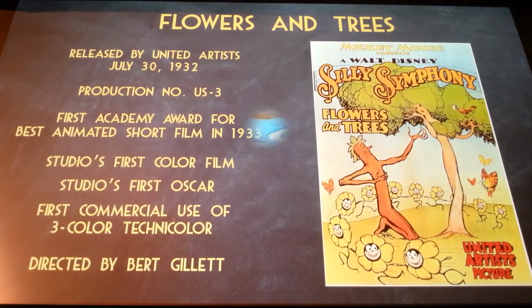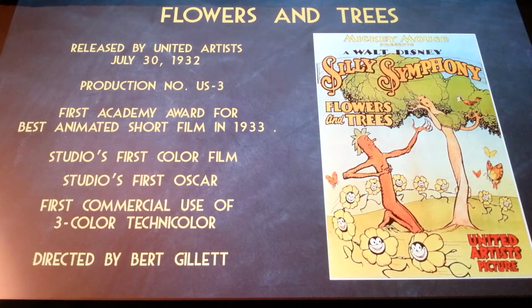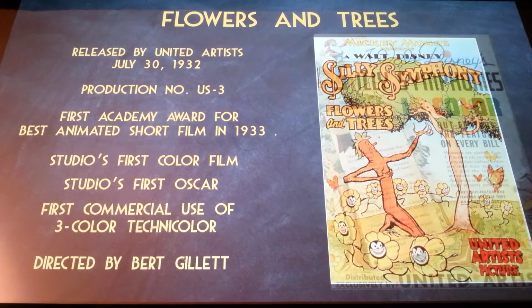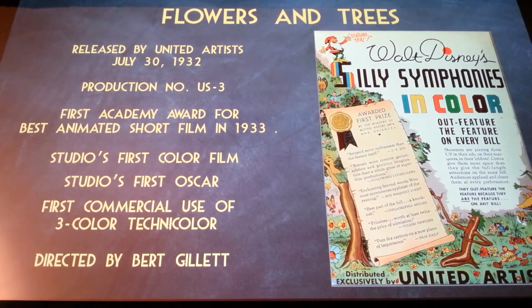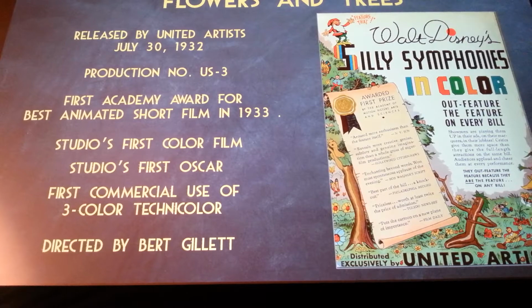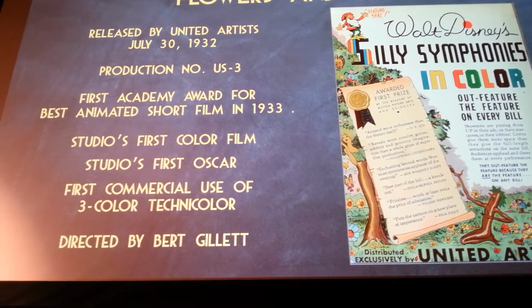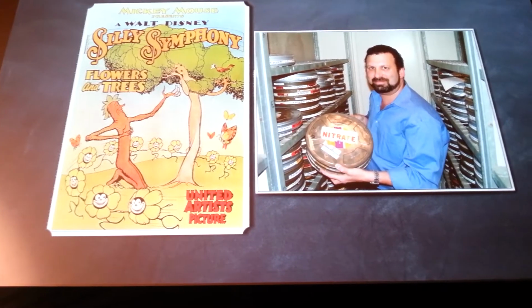So that's very important. So we're going to see 4 shorts this evening. The first one being Flowers and Trees. It's the first commercial use of 3-strip Technicolor, the first color film at the studio, the first film at the studio to win an Oscar, and it was also the first time that the Motion Picture Academy actually awarded an Oscar to a short subject.